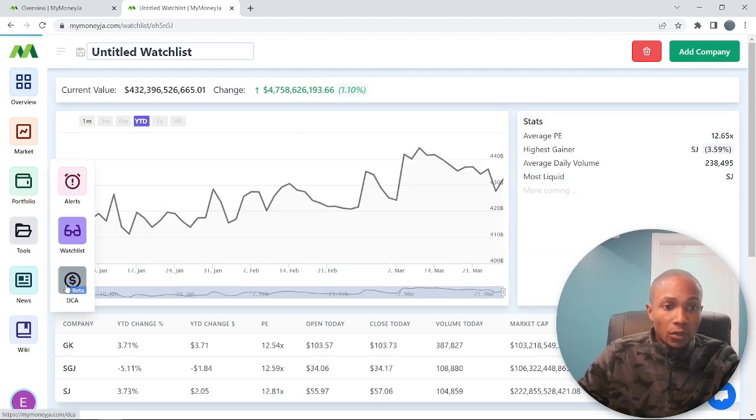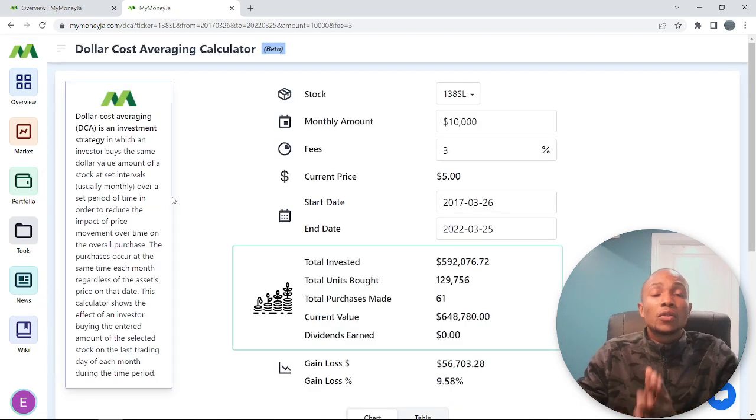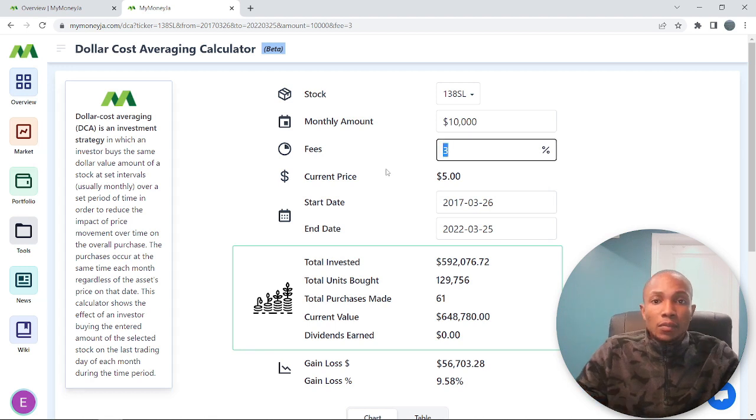Let's go on DCA. If you don't know what dollar cost averaging is, it is pretty much a strategy. Let's say every month you are going to invest $10,000 in a specific company. Then each and every month you're going to show up and invest $10,000 in that stock, whether it is up or down. So for this example, let's say you invested $10,000 in 138 Student Living for the last 5 years, starting exactly say March 2017.